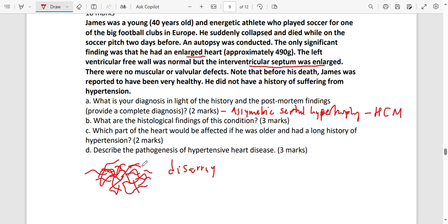They can bring that diagram. If you just see that, you'll be able to tell. Besides that, there's also failure, because the heart itself will not be getting enough blood. There's going to be fibrosis. There's death of the cells, and then there's this fibrosis within the myocardium.